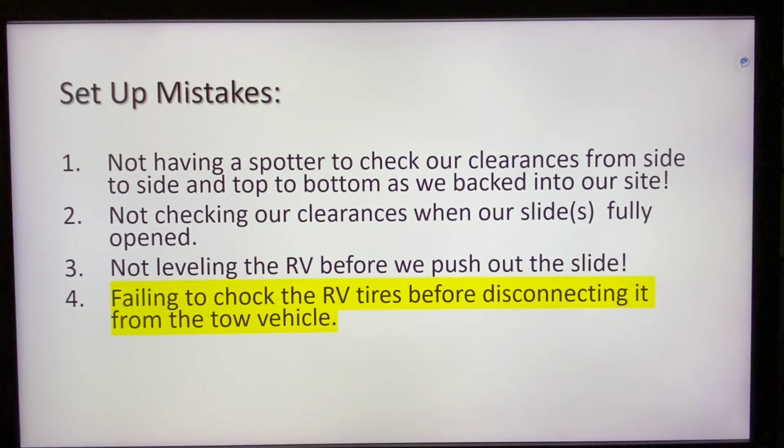And fortunately, because we were on a grassy area and not on blacktop or on concrete, that pole that was a part of the electric lift on the hitch dug into the ground and did stop the trailer from going more than about 4 feet. However, my wife was in the trailer when all of this happened. I'm trying to grab onto the trailer to stop it. Obviously, that was a futile move.